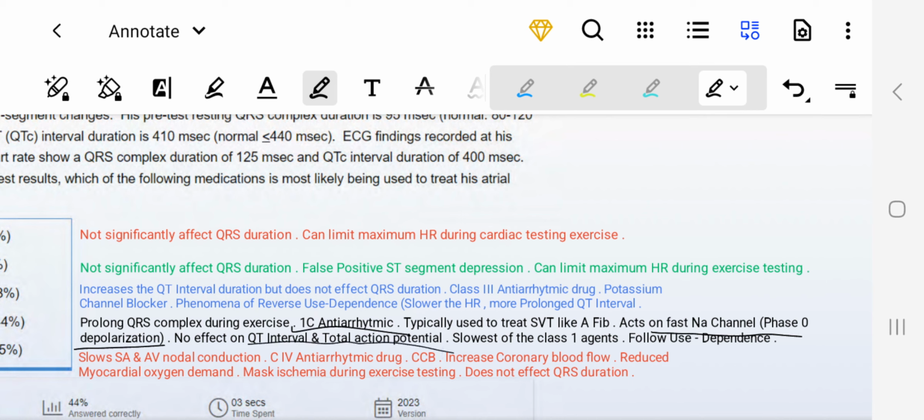These are the slowest of class 1 agents. We have three subclasses: class 1A, class 1B, class 1C. We will talk about that. These are class 1C, flecainide. These are the slowest of the class 1 agents. They follow use dependence phenomena. We will talk about this.